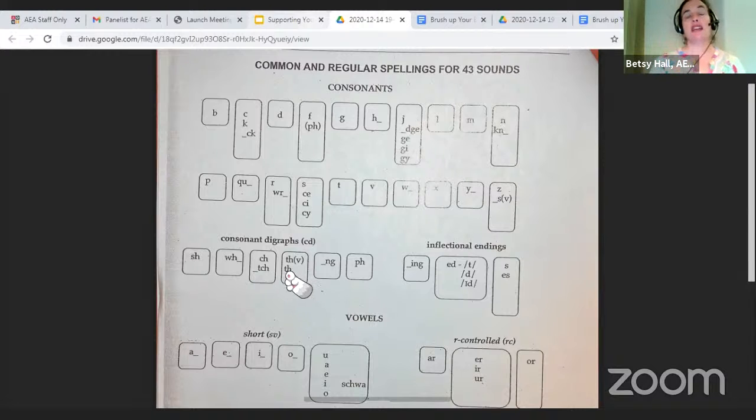The other th tends to be more at the end of a word. It's unvoiced. Bath, with, also thin, think. Right, so that's unvoiced. This is a funny one, only at the end of a word. Can't say it if you pinch your nose. Think song, ring, long. And ph, we already said, makes the f sound.